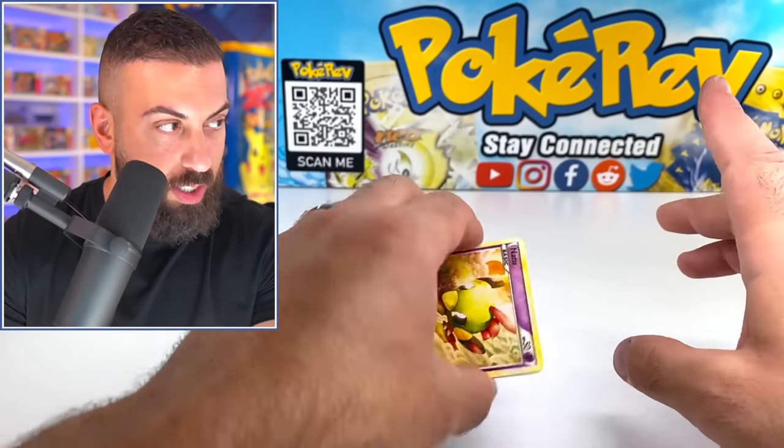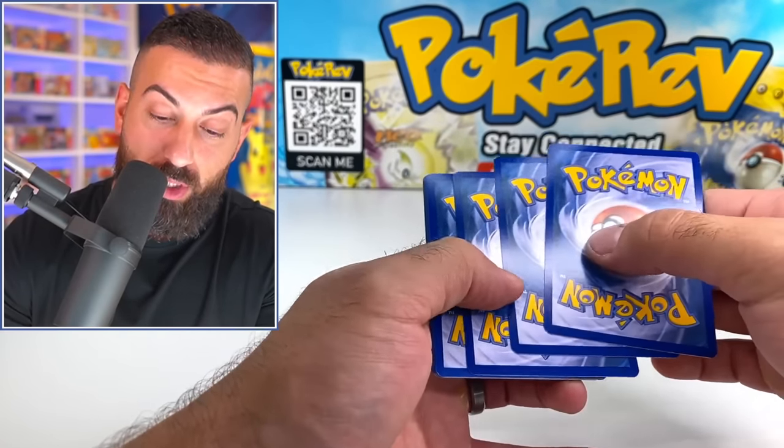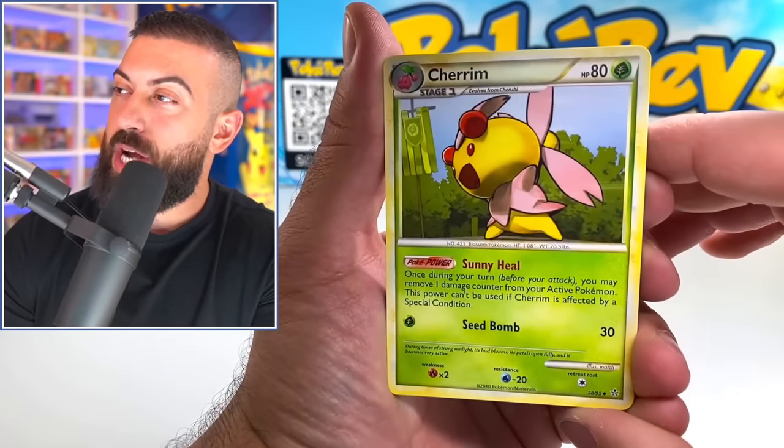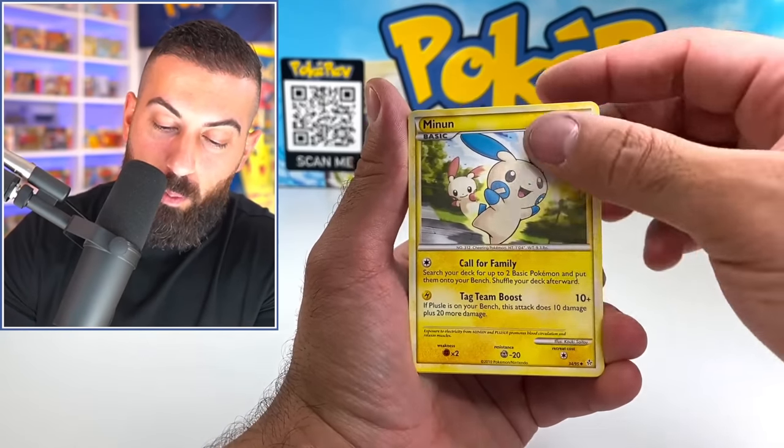But here we go. No code cards, right? No code cards. We were before code cards even existed. We're just going to go three from the back. All right, here we go. We can get a secret rare. That'd be sick. Cherrim. Manectric. We got the really cool borders there.